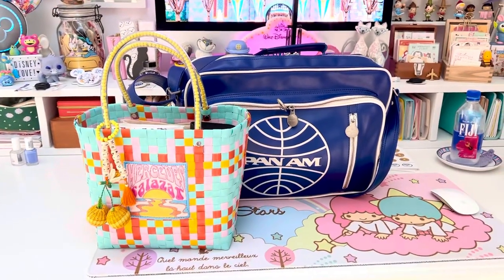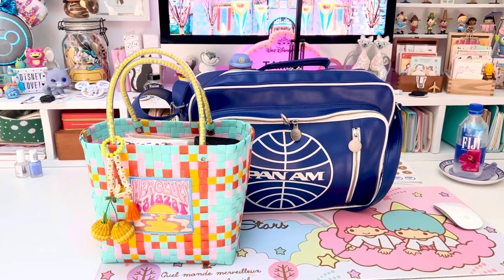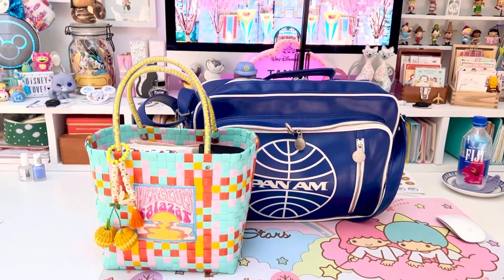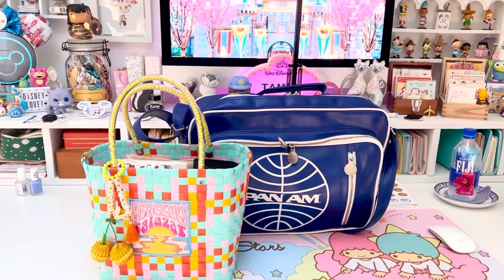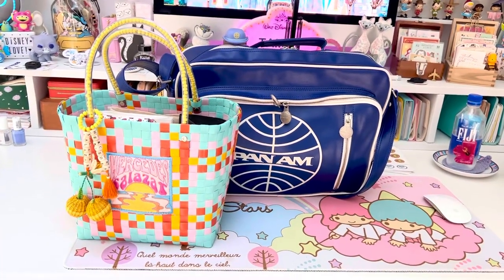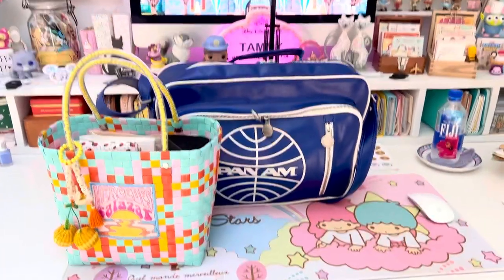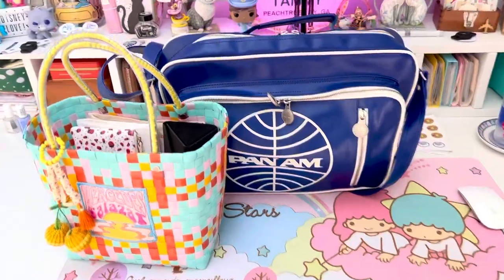So I have my purse, which is sort of my everyday carry, and my messenger bag, which is right now what I'm using as my little planner tote. My daily purse kind of switches out often, but my items inside are basically the same. So let's go ahead and take a look.